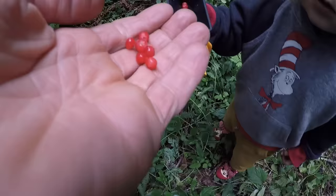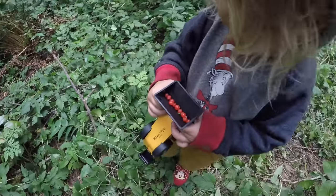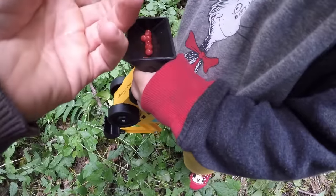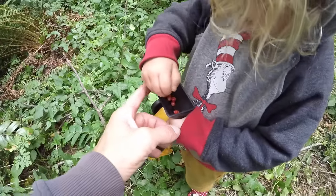Can I put them in your bucket? Yeah, you can put them in my bucket. Oh, should we put them in the recycling truck now? Yeah. Oops. Oh, there's one on there. There's a part on there. It's okay. That's called the stem. You see that? That little green part? Yeah, I'm going to take the stem off.